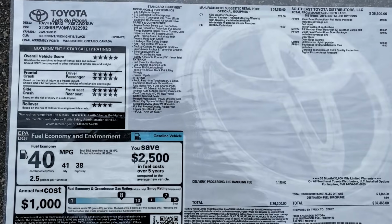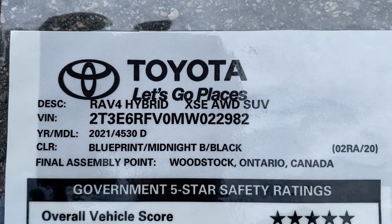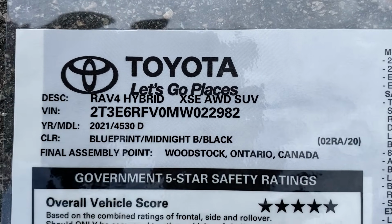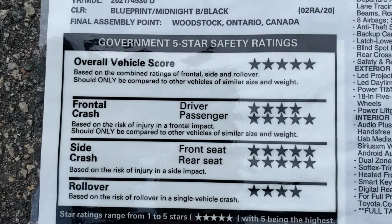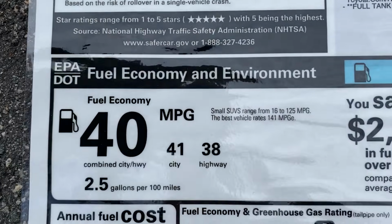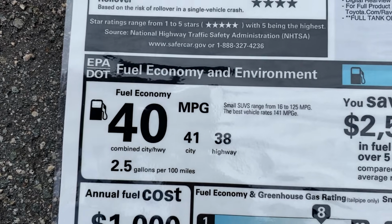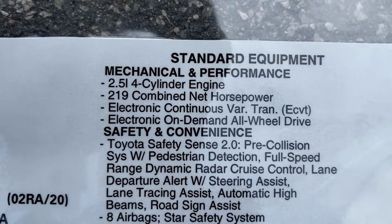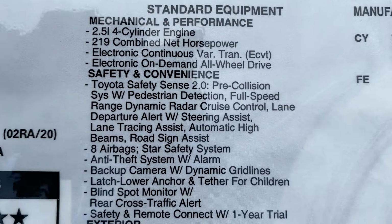Let's take a look at the window stickers so you can tell specifics about the car and also pricing. XSE Hybrid Blueprint. This one's made in Canada. You can tell that because it has a 2 as the first digit. If it was Georgetown, Kentucky, it'd be a 4. If it was Japan, it would be a J. Great safety ratings. Here's the fuel mileage I was telling you about. Can you imagine an SUV that averages 40 miles per gallon? Impressive. Most impressive. We're gonna look at standard equipment. Feel free to stop the video on your own so you can look.